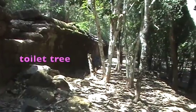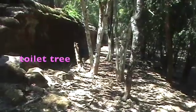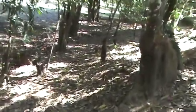So I'm outside the inner wall. I walked through the abandoned moat, crossed over this wall through here. Now it looks like there's either another moat or this was the original grade. And that looks like a toilet over there. See that big vertical thing that looks like a tree?